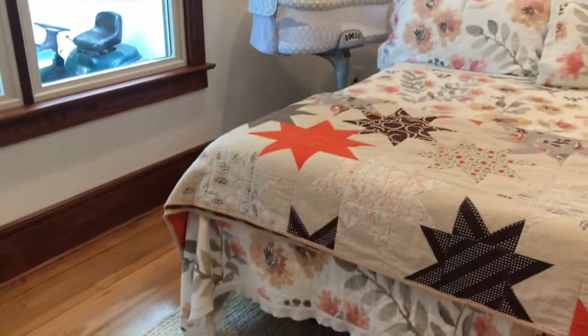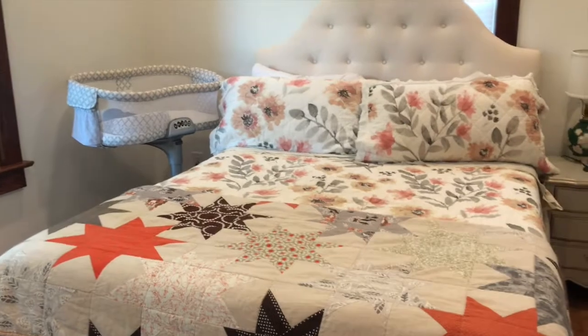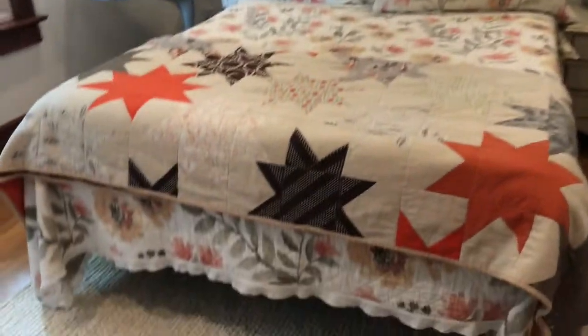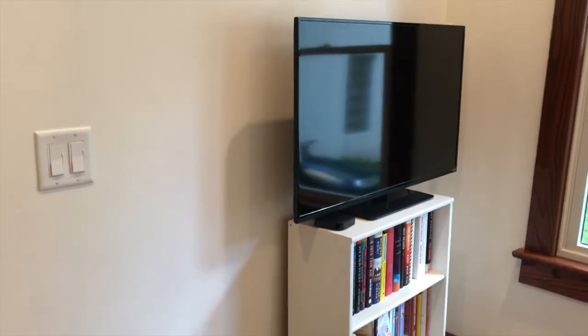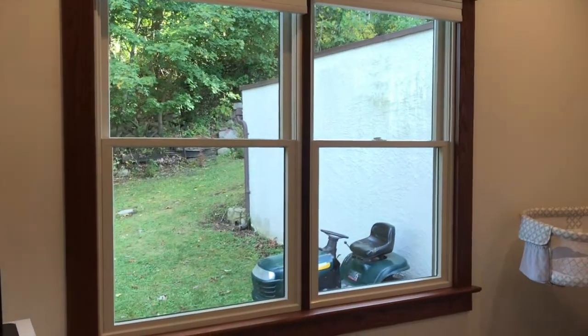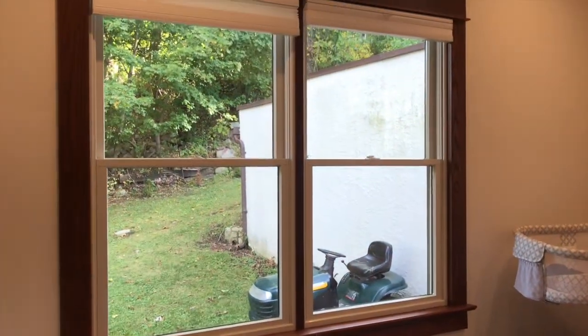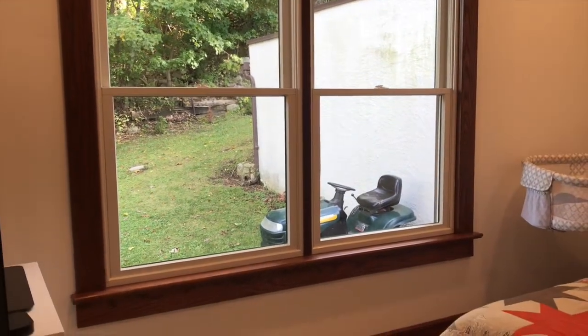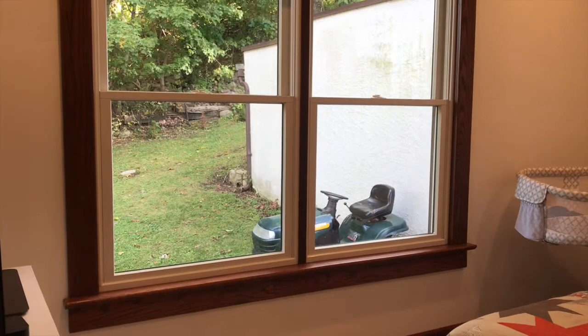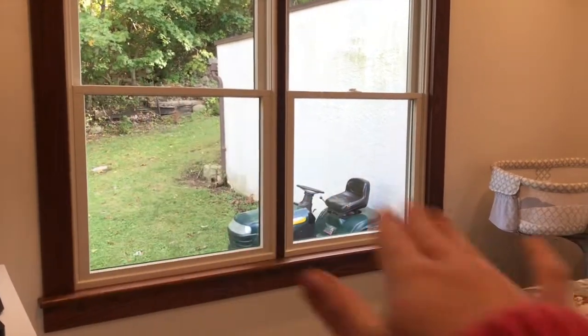So this is our new master suite setup. So here's our bed. Oh, sign: Lucy was here. Tennis ball. This bookshelf TV situation is not permanent. We had to get new windows, and it's massive and beautiful, and I feel like we're practically outside. So now I feel like I need to, well, first of all, power wash the garage and plant hydrangeas out there or something. I don't know, make it look better.